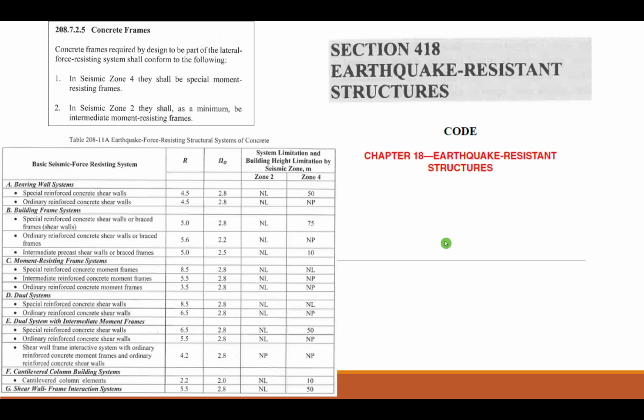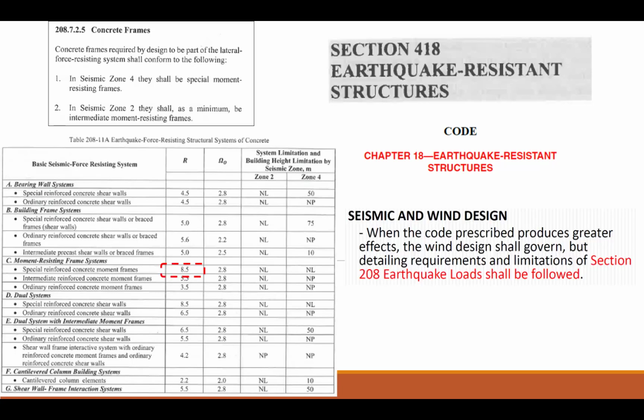In Seismic Zone 4, the minimum lateral force resisting system shall be special moment resisting frames, meaning your frames will be subjected to 100% gravity and 100% earthquake loads. Moreover, when your structural elements have been subjected to seismic and wind analysis, and the wind analysis governs, still the detailing requirements and limitations of your sections shall be based on section 208 of the code.